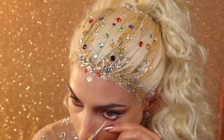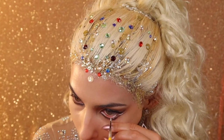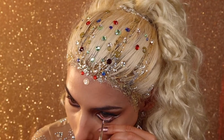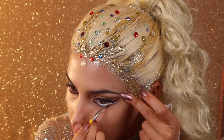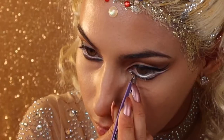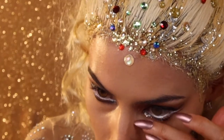As you can see, I draw the line first to get the shape of the wing I want, and I know that this white line is supposed to be a continuation of this waterline. So then I just work to connect the lines and try to take out that little curve there and give it more of a swept up look. And now I just apply the rhinestones.